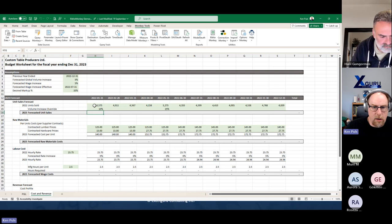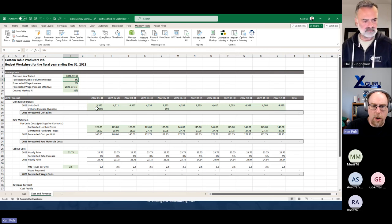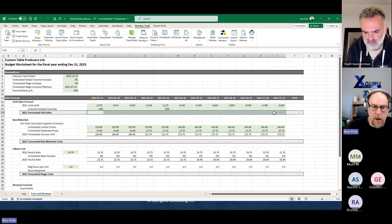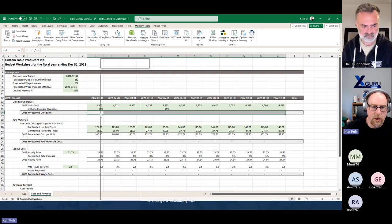What I have is my units sold from the prior year, and I want to increase it by 5% globally, but I want an override so that I can increase certain ones by different amounts. So this is a bit of a complex formula to write. It's not bad once you know how it works, but I don't want to have to write this every time, and I'll show you why.